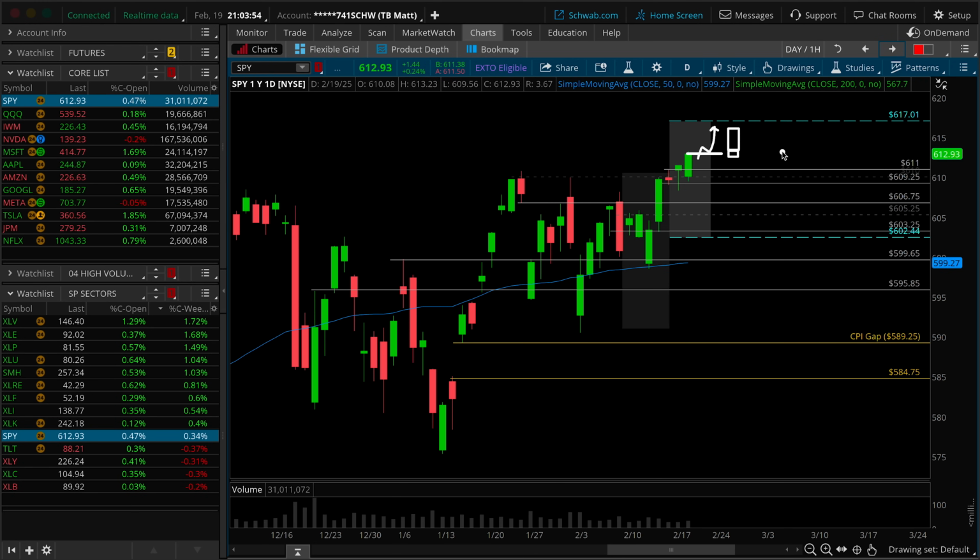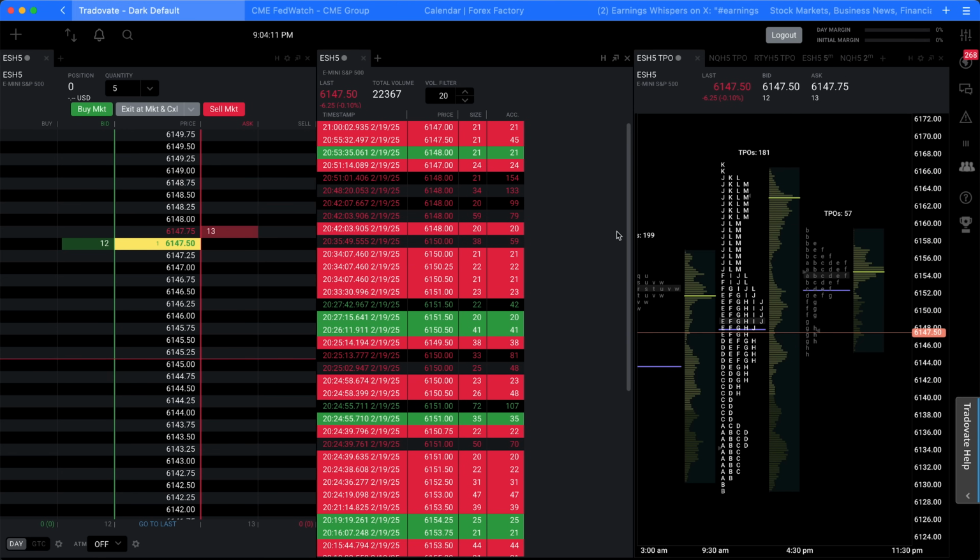But generally, bottom line, based on everything we've covered so far, it wouldn't be shocking if the market pulled back. But we also understand that a pullback to here does not invalidate the trend. As a matter of fact, I would be looking for long opportunities off of 606.75, as we've covered in great detail thus far. Let's quickly check in on the market profile.